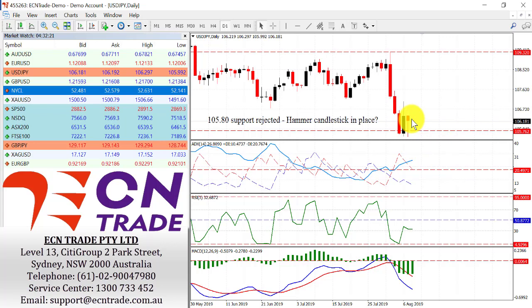Although we have a hammer in place, I'm not fully sure that it's a strong signal. Because of the technical implications, I can't rule out another stage to the downside, at least today to 105.80. Look beneath there if breached to 104.45 with the resistance seen at 106.60.70.